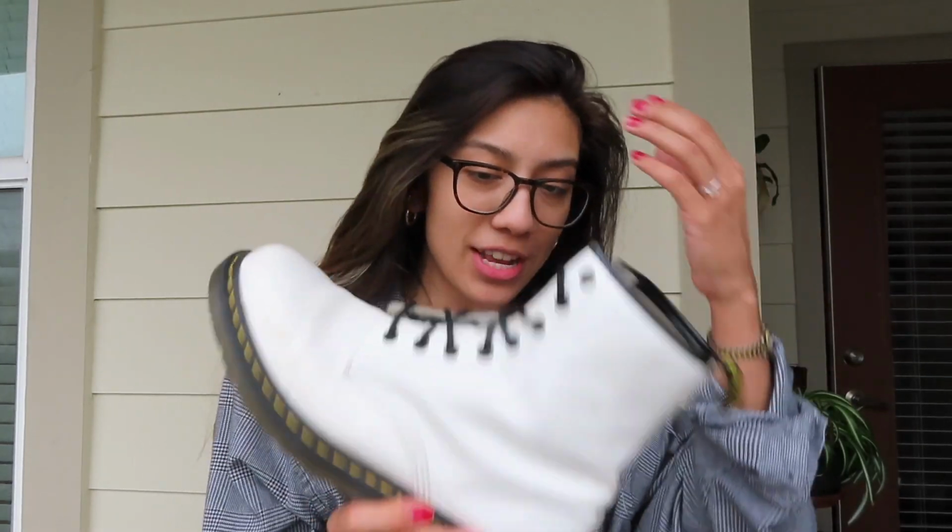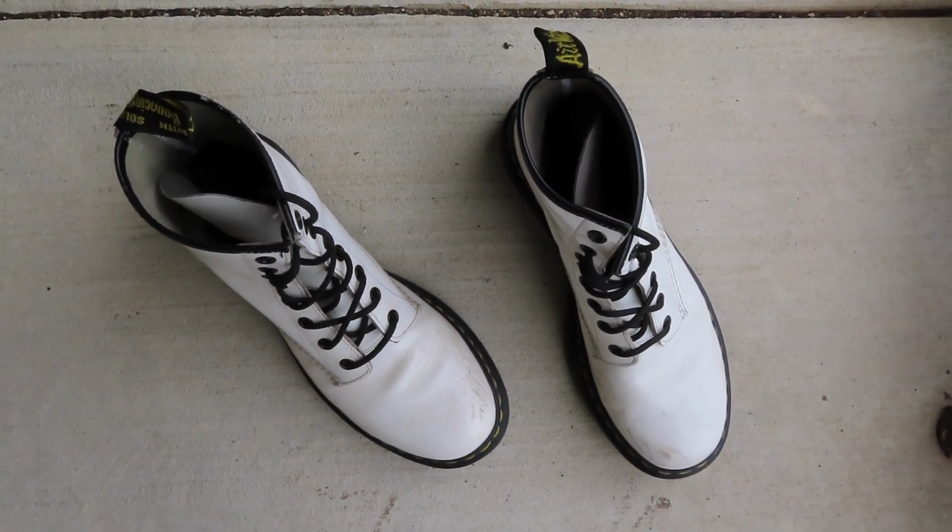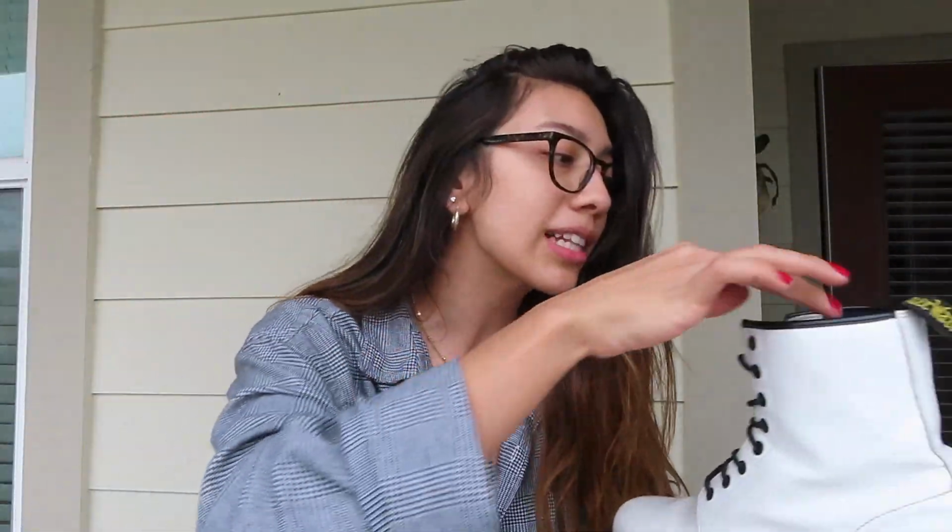And funny story about these is that I actually got these at a freaking flea market. I saw these in a random booth and I was like, how much are those? And the guy was like, $10. And I was like, say less, I'm gonna take them. And they were perfectly in my size and I freaking love them.